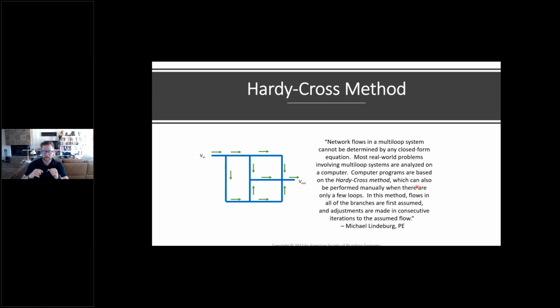But then what you go back and do is you say, I'm going to do another iteration. I'm going to change that flow rate variable and go back and recalculate what all those losses are, and you can keep iterating like that over and over again until you get to a pretty close answer.